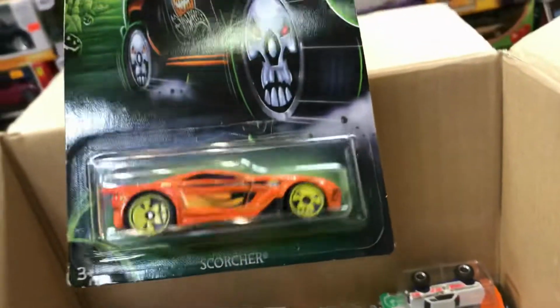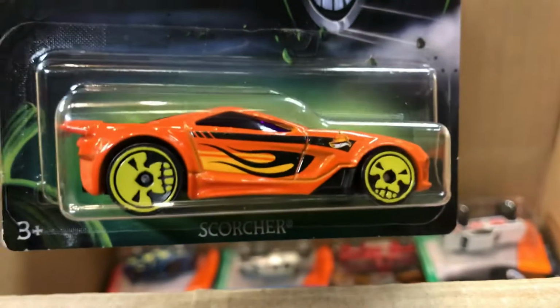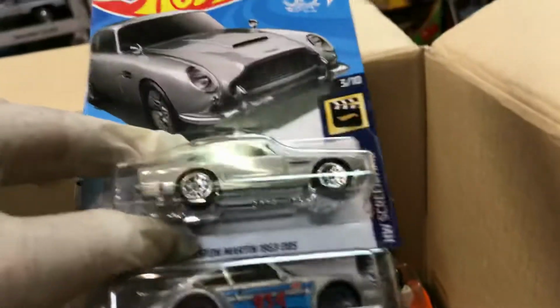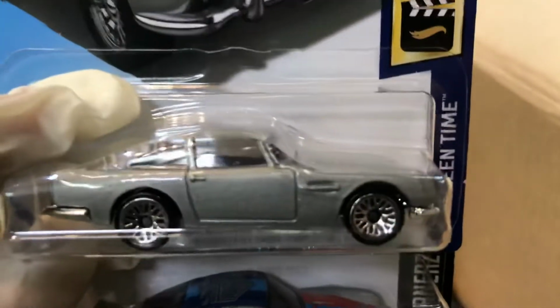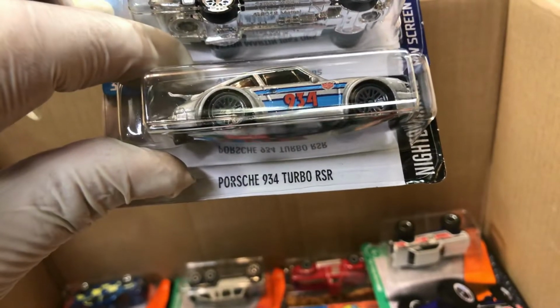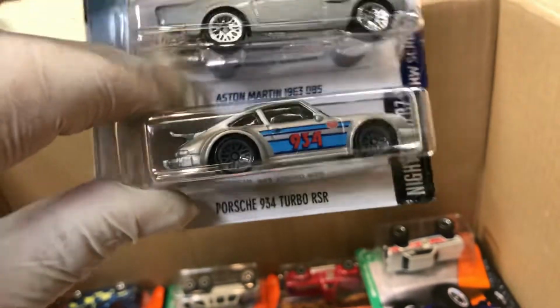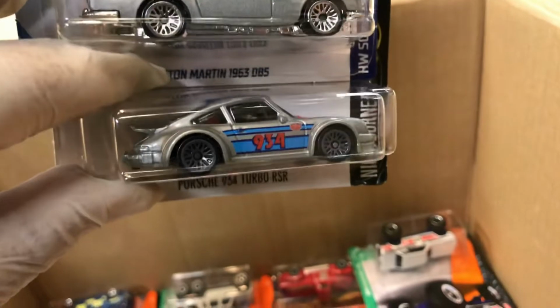Here we have for Halloween Scorcher. Look at the rims. See the little skulls on there? That's a pretty cool idea. Here we have Skyfall Aston Martin 1963 DB5. Nice color. And a Porsche 934 Turbo RSR. The Night Burners. Magnus Walker style.